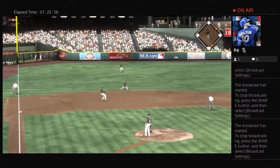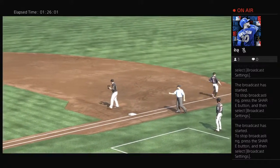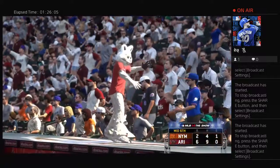Swing and a ball headed towards the hole. Throw to first will get him easily, and the side is retired. Mets leave 1. They still trail here. It's 6-2.